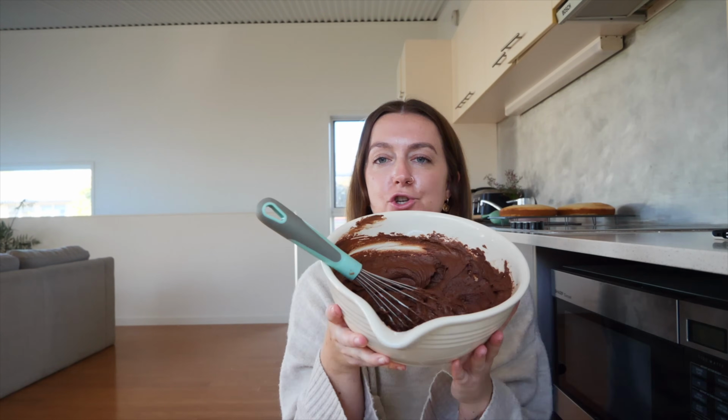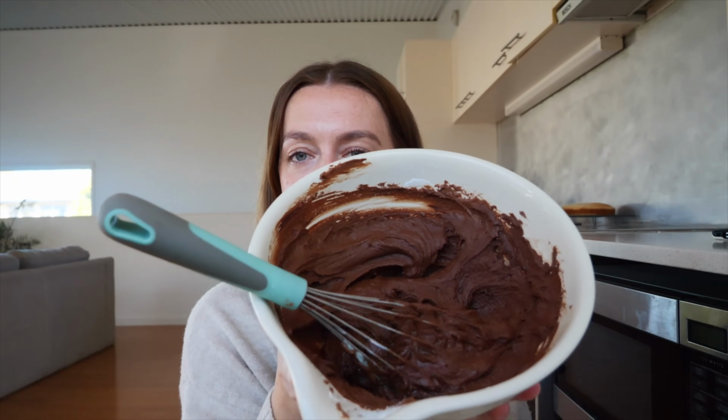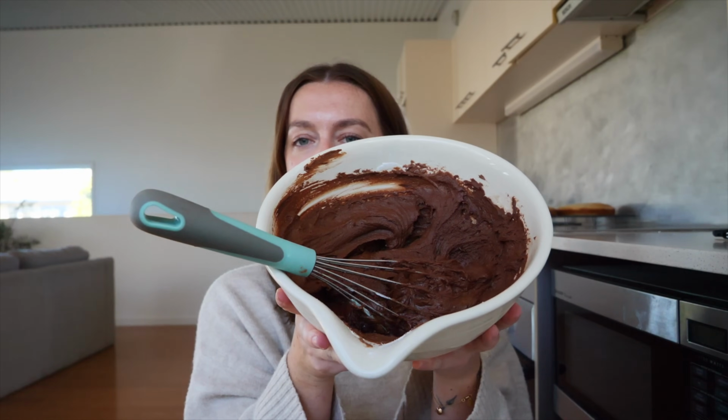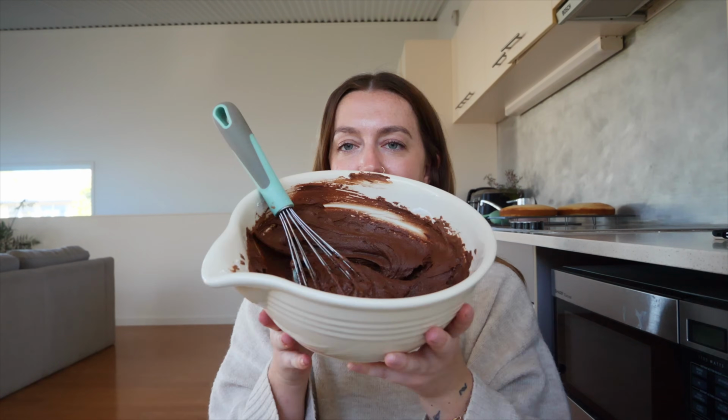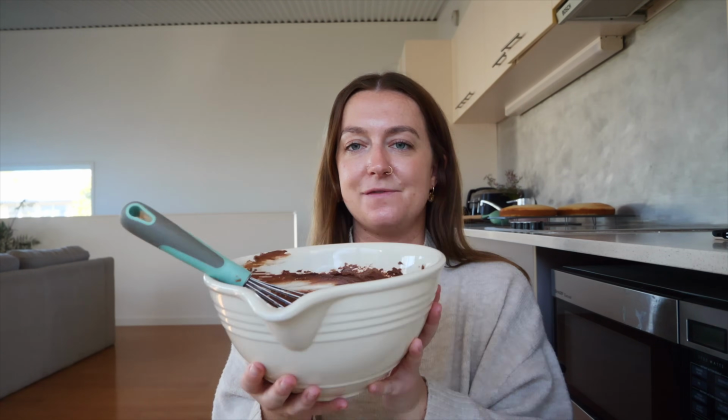Okay, so my cakes have cooled and they're ready to be iced, and I also made this chocolate icing. So this I just whipped together. I feel like when I make icing, I usually just completely wing it and go for it. So I will leave the rough measurements of what I did for this icing down below. As for the cake, I used another recipe that I found on the internet, so I will link that below if you do want to try making a vanilla cake.